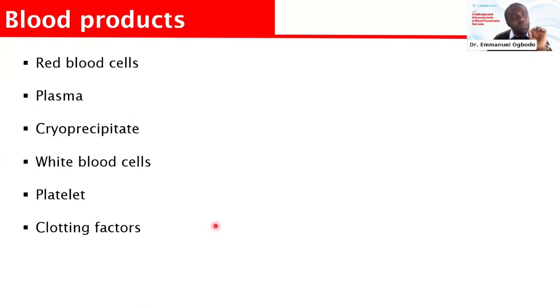Now, if one of the factors is deficient, what is going to happen? The person is likely to bleed. For example, with hemophilia, the person has a tendency to bleed because the person can be deficient in either factor 8 or factor 9. Hemophilia A is factor 8 deficiency, hemophilia B is factor 9 deficiency. That will make the person bleed.